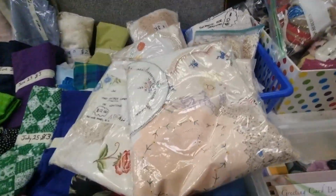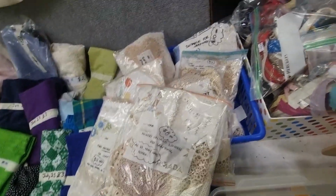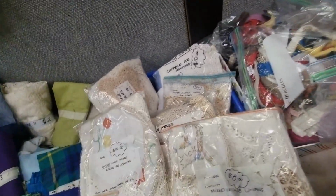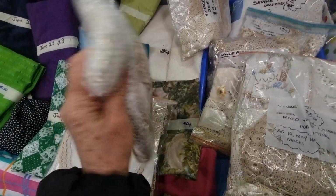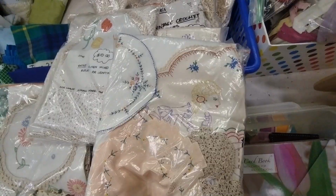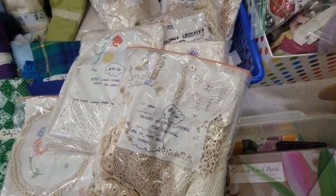I'm interested in doilies for the craft side of things, but I hate it when they package them up like that, so I can't pick and choose. I don't really want to pay $12. It's 10. I'm kind of interested in this one though. I don't like all these plain ones.